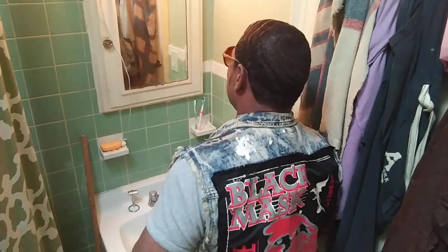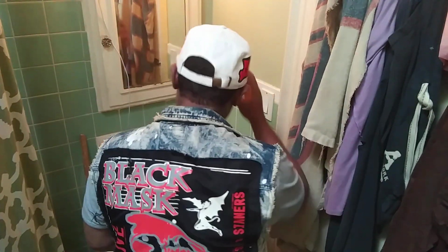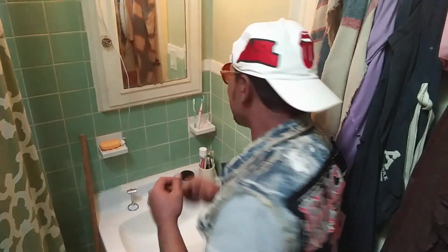Wow, this jacket looks like it's shrinking on me. I like this jacket, but you guys can't see it. It's a Rolling Stone. And I have the hat. I forgot about that. I also have the shirt to this hat, the Rolling Stone hat. Yeah, I don't think you can see it, though. Also, I have the shirt for this. Kiss. I like this.